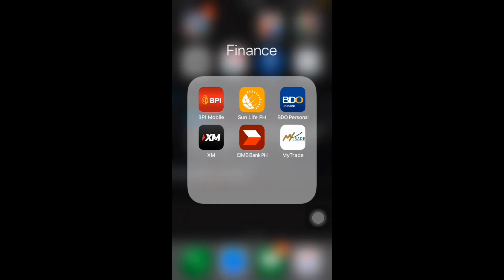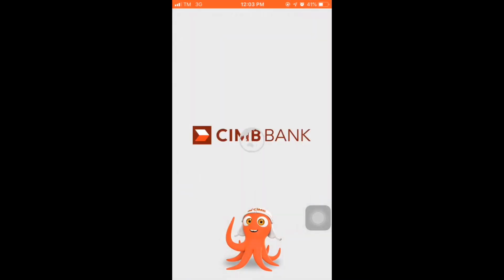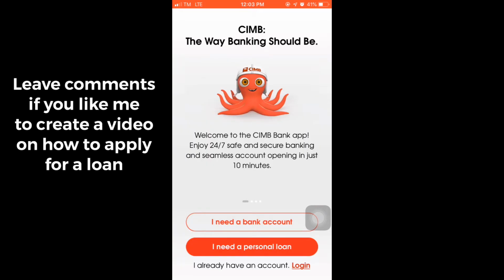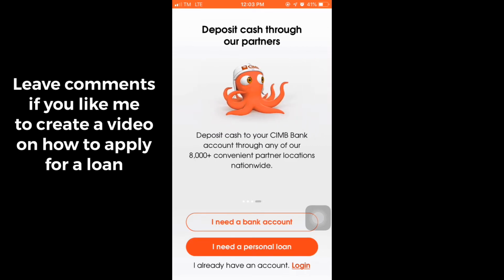So first, we have to go to the CIMB Bank PH app. It's available in the Play Store and App Store. Then we have to select Create an Account. From there, we'll have an option to choose either to create a bank account or to apply for a personal loan. So for now, we'll choose I need a bank account.